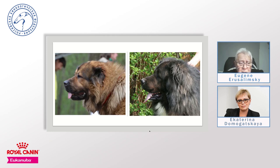The rest is quite okay. Dark eyes, well pigmented lips, black nose. Ears are cropped, so nothing about the shape and the feathering, because they are docked, as is quite typical for our country. This head, strong and massive.